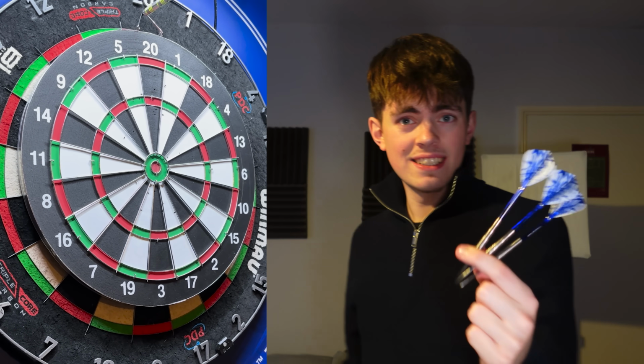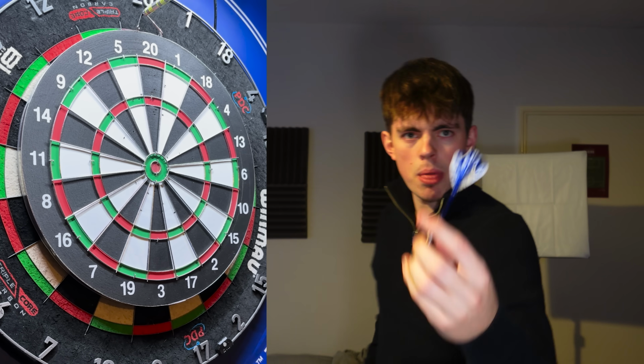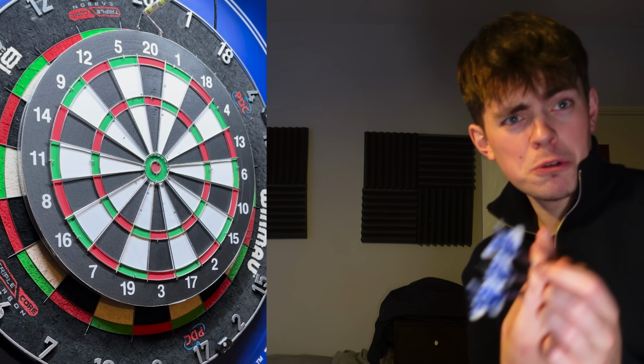These are so light. Bit of a POV here. I'm having to grip near the front. These cone flights are so weird, they're so unorthodox.